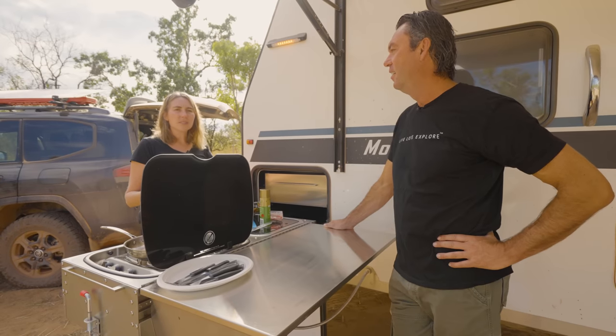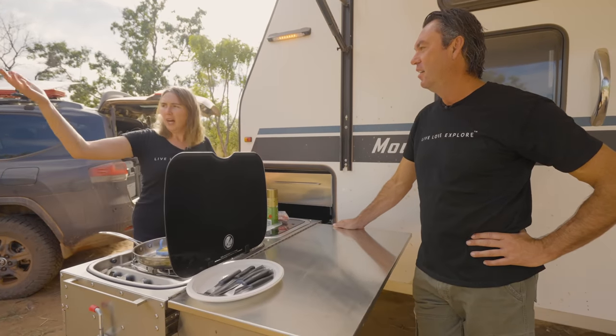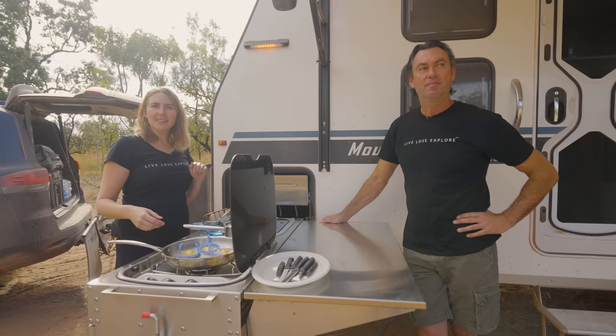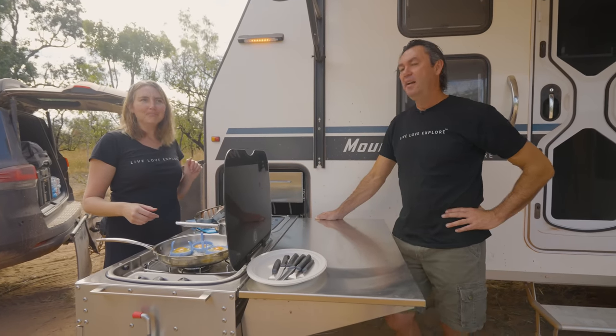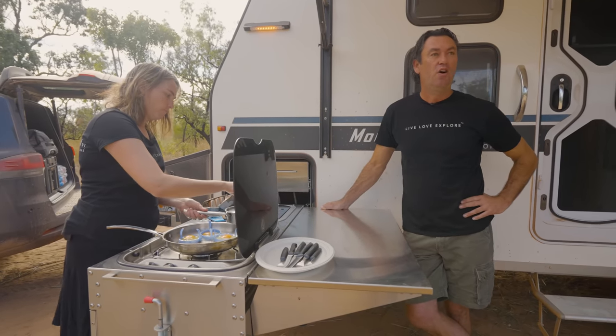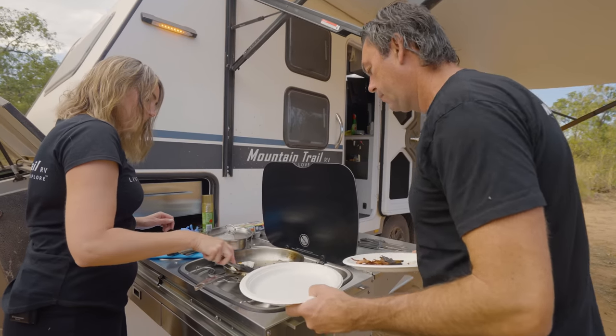We're out here cooking breakfast now at 7:30 in the morning, and half the campsite's gone. They've left. They've moved on. So they're early to bed and early risers. And there's a lot of campers out here, we've noticed. Heaps of campers. Not many caravans, but a lot of campers.